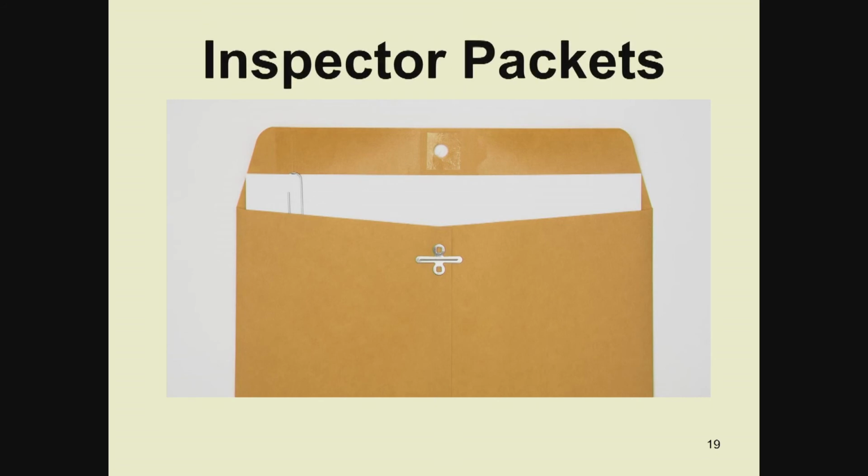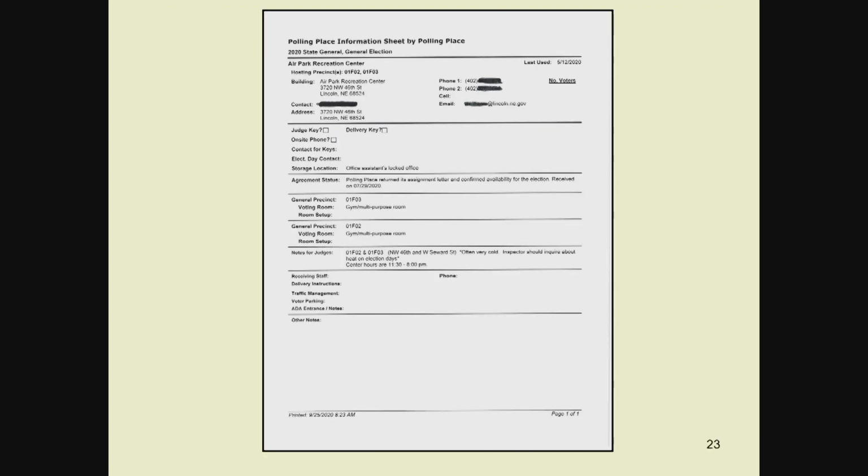A week to 10 days prior to the election, you should receive your inspector packet from the office. In the packet, you'll receive a letter outlining specifics for this election. You will have cards with your precinct name on them. You'll place this in your window when you pick up your supplies on the day prior to the election. You will also have a list of your election board workers and information specific to your precinct.